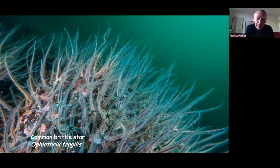So here we've got the most common one in Britain, the common brittle star, Ophiothrix fragilis, and these are suspension feeders. So you can see they're waving their arms around, trying to catch food in the water column. So they're after usually little bits of detritus, maybe the odd little bit of plankton. And these occur in vast numbers. There can be 2,000 per square metre, so big numbers.